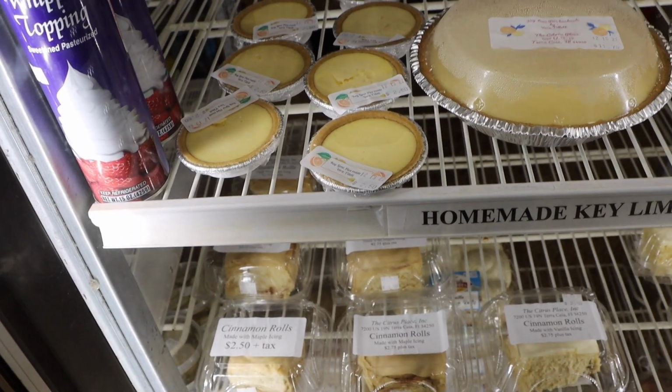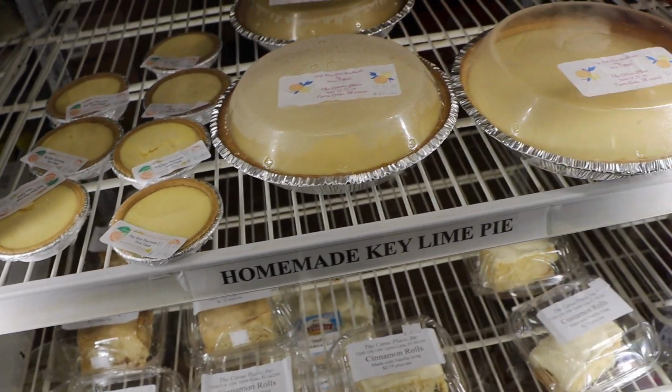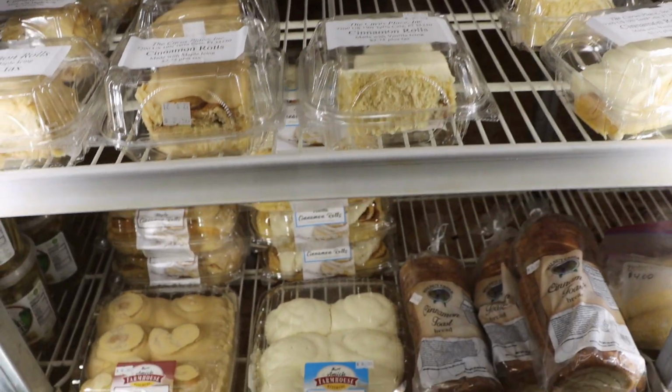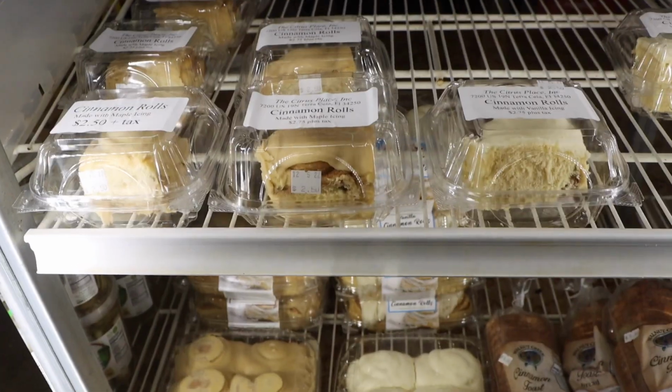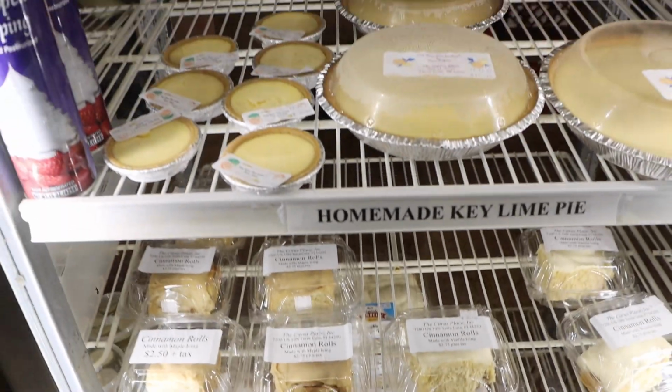All right, so they also have mini key lime pies, which if y'all know me, I love some key lime pie. They have some big ones too, and they also have some cinnamon rolls. It's pretty cool. But I wonder if those cinnamon rolls are just the Amish farmhouse cinnamon rolls just cut up. I think so. Small cup with sprinkles. Thank you. I got that right? That's perfect. Thank you.